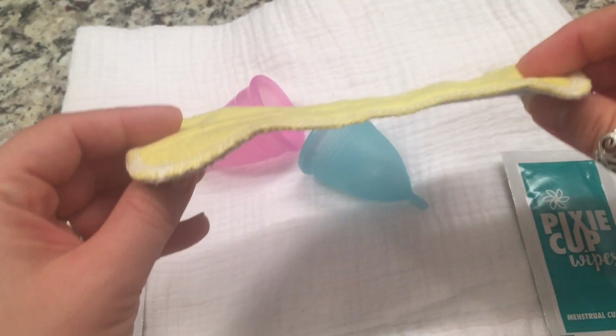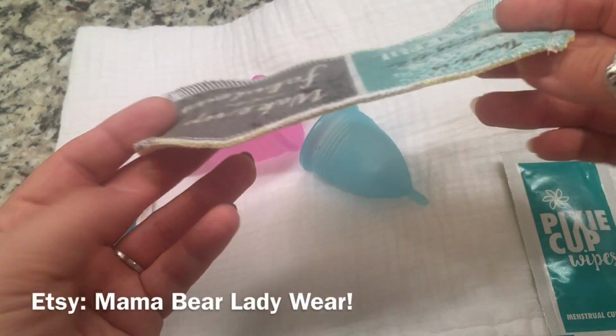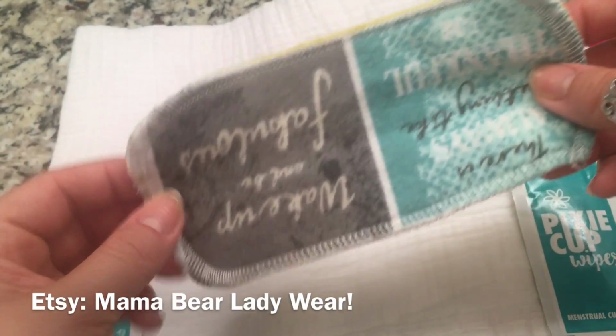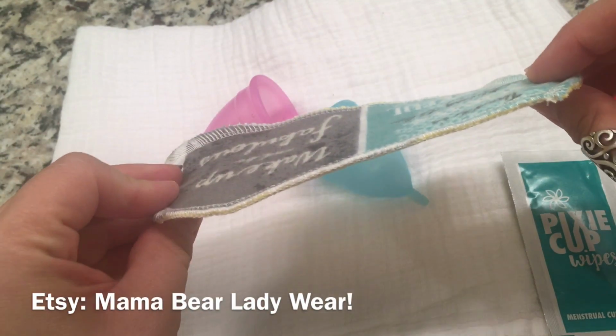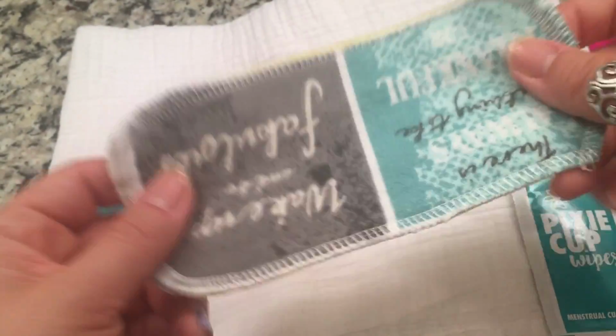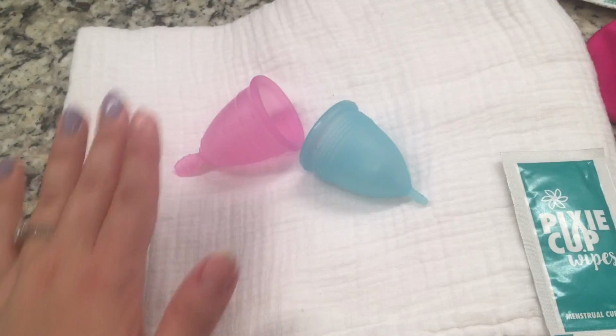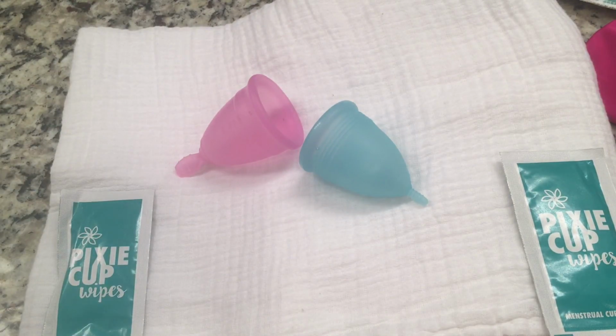These are from Etsy, from a shop that I love and I buy from whenever I need anything. She is Mama Bear baby wear. She has baby wipes and things like this, but this is her other little side of her shop that's called Mama Bear Lady Wear, and she makes all different kinds, some of them have wings and they snap and things like that. So just to catch any material that may have come down before you inserted your cup. But other than that, I think it's been a great experience.